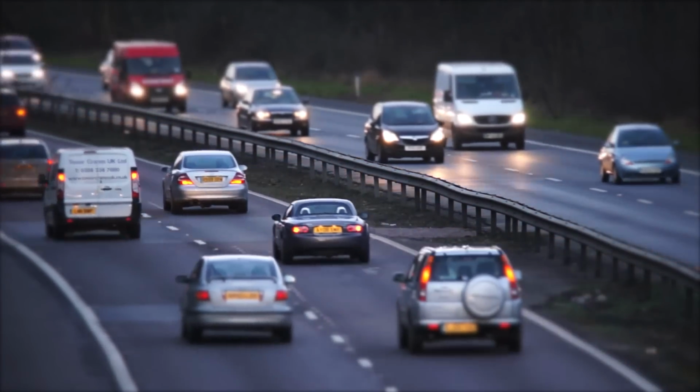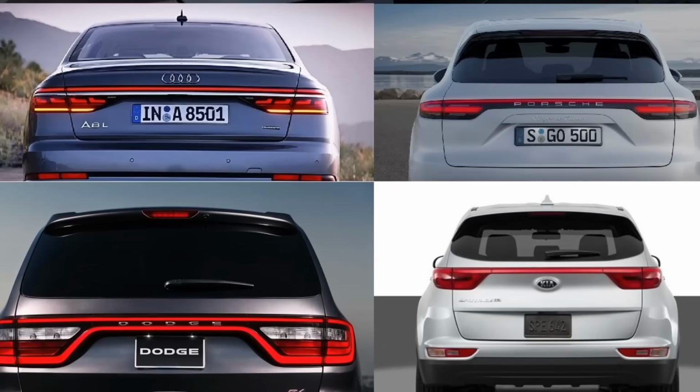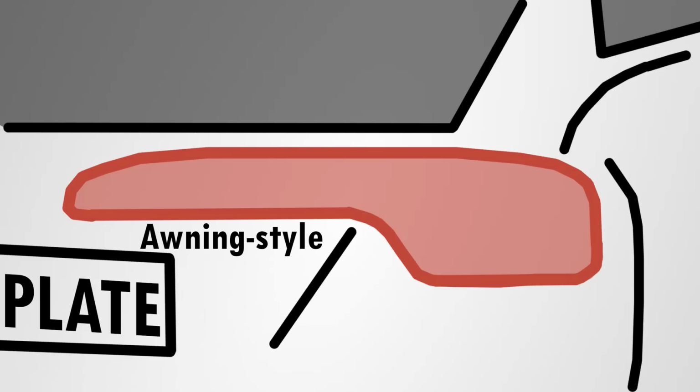Here we go. For starters, let's do a little warm-up. Remember when I said that many cars put their own spin on general car design trends? Well, here is something you might have noticed or missed. It can be best described as what I like to call the awning-style taillights, where the taillights more or less fold over the rear end. And this is the shape right here. This is what I'm talking about. Many cars have adopted this style.